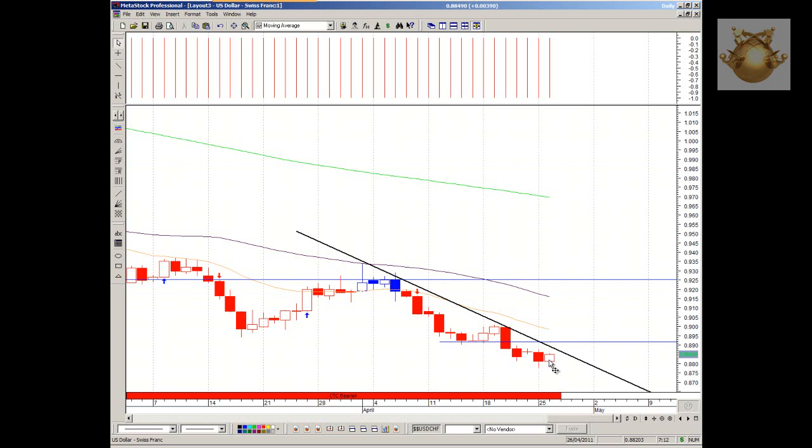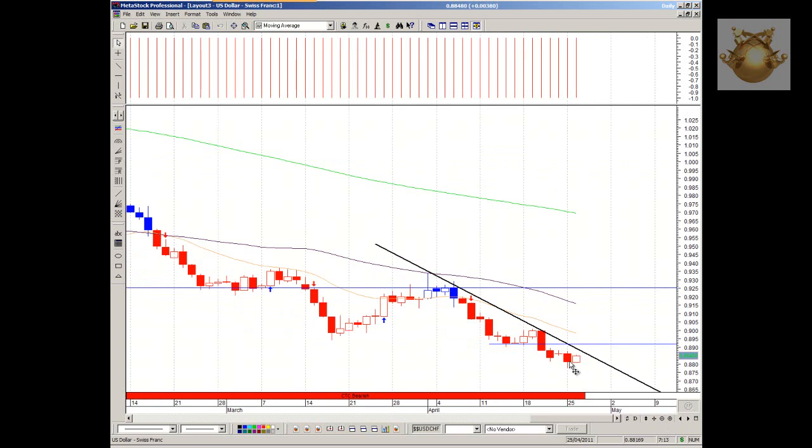However, if we see price revert to the upside and break above this, then obviously it's going to start looking a bit more bullish. We might only see that creeping in during the latter course of this week, and if that's the case, then we should be looking for an opportunity probably to the upside. But as it stands at the moment, everything's still looking bearish on a daily time frame, which is governing price direction, and we should be trading in that direction.